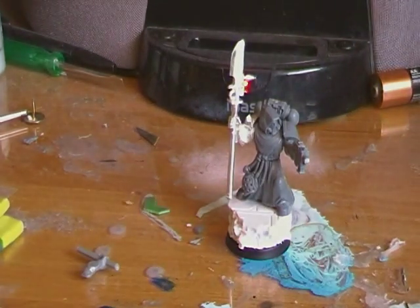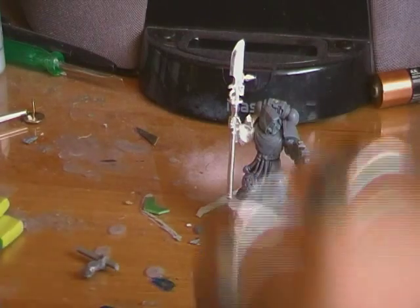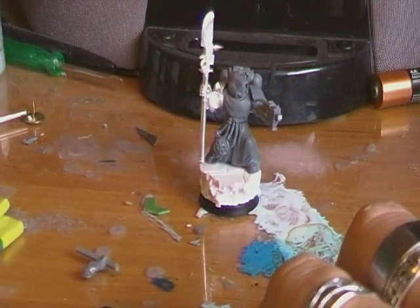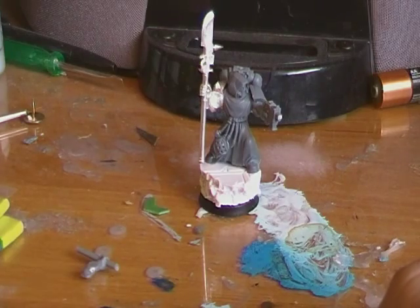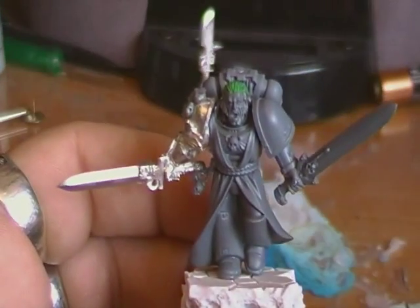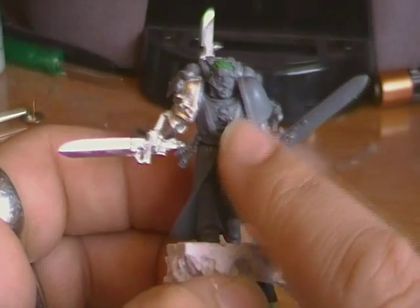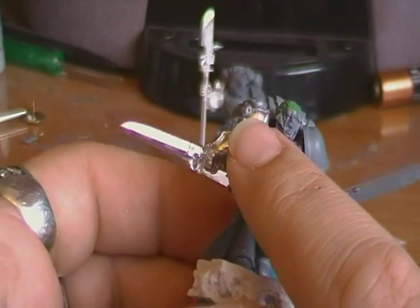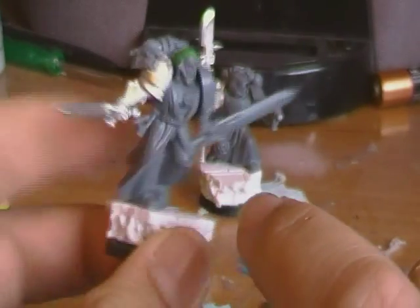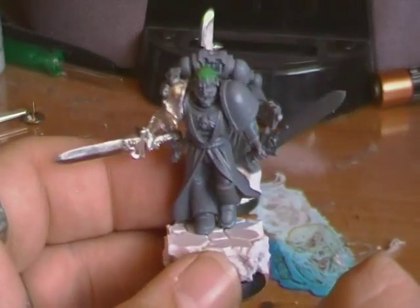Then I went on to do my Justicar. He's like the commander, the sergeant of Grey Knights, although I don't know what I'm going to call him. I'm probably going to call him a Grand Cardinal, a Cardinal or something like that. And here he is. This guy looks freaking badass. Love this torso and legs. He's walking forward rather menacingly. That's his Nemesis force weapon as a sword, and I really wanted two swords, so I did it.